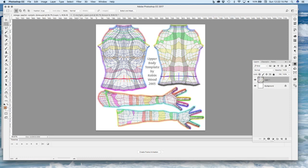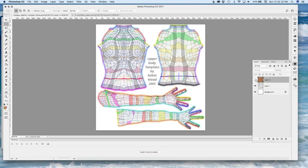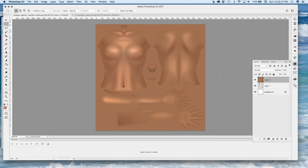I'm going to paste it back. I'm back in my Photoshop file that I saved, and I'm just going to paste it in there. Okay, so now what we have is a layer that just has the Starlight Skin on it, and a layer that has our UV map on it. So far we don't really have that much, but we're going to have a tube top soon.